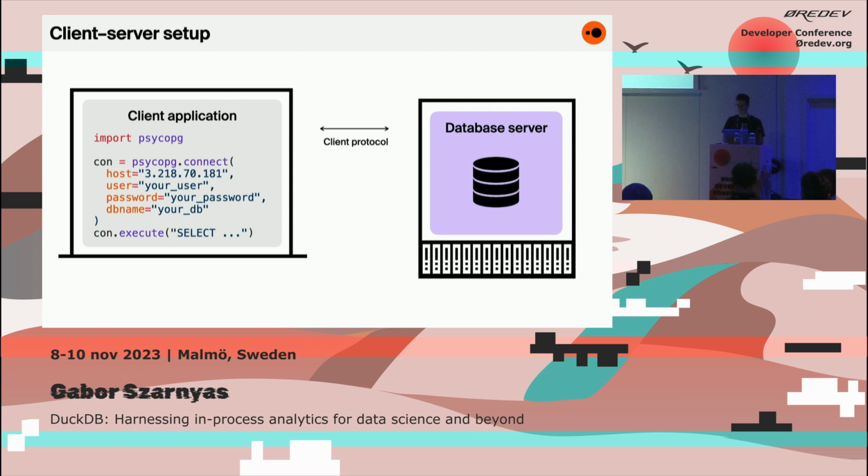And this setup has a few problems. First, that big machine is going to be expensive. Likely, the license for the database software is also going to be expensive, and then you have to configure it, operate it, which incurs further costs. On the client side, you always have to fiddle a bit with the connection string, set up the authentication, and even once you have done all that, you have this tiny narrow straw in the middle, the client protocol. This is something that you have to push through the internet, and you have to serialize and deserialize your queries and data all the time, which is a major bottleneck in performance.